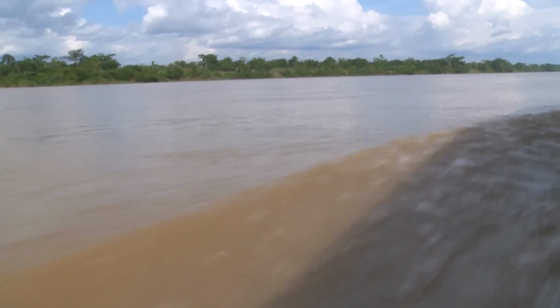Now we are going to Inkaterra Reserva Amazonica. Our journey will take 45 minutes approximately from here. Let's go birding.